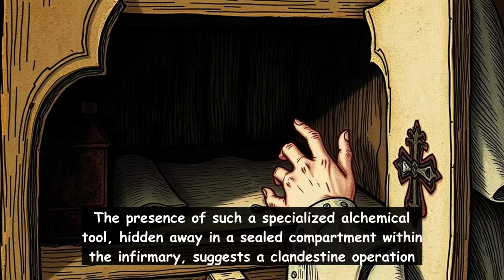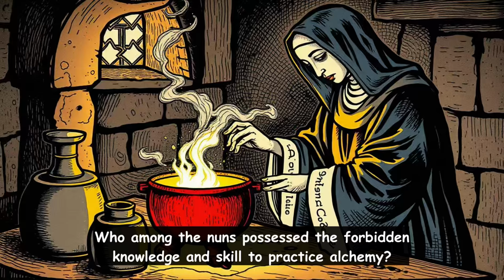The presence of such a specialized alchemical tool, hidden away in a sealed compartment within the infirmary, suggests a clandestine operation. Who, among the nuns, possessed the forbidden knowledge and skill to practice alchemy?